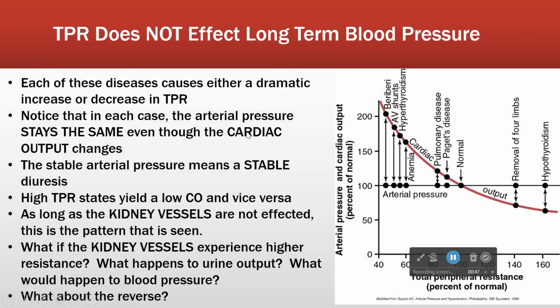Another point along those lines is that TPR, total peripheral resistance, does not affect long-term blood pressure. Remember that total peripheral resistance is the total resistance to blood flow. So the heart's pushing blood out, that blood's flowing through vessels. Well, the vessels are essentially pushing back against the heart.